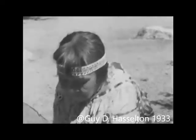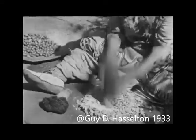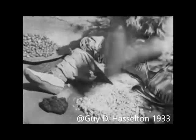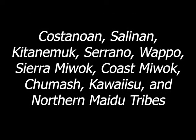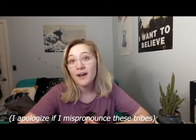Many indigenous groups utilized Buckeye seeds for food, often when other sources were scarce. These tribes included the Costanoan, Salinan, Kietinemuk, Serrano, Wapo, Sierra Miwok, Coast Miwok, Chumash, Kauai Sioux, and Northern Maidu, among others.